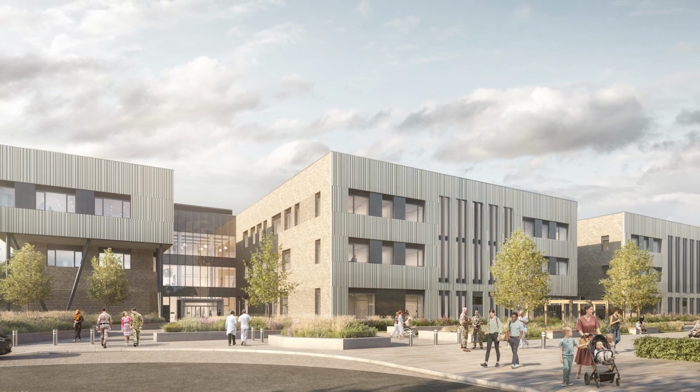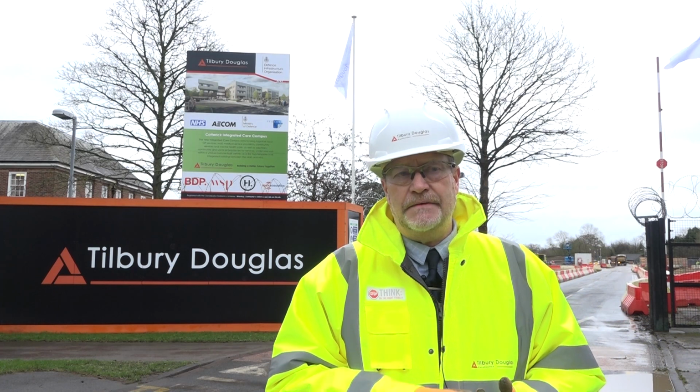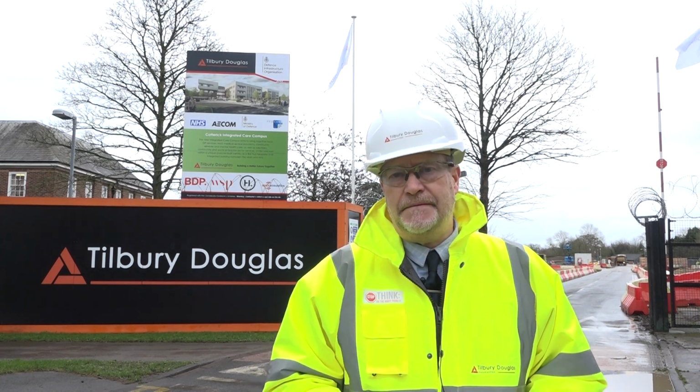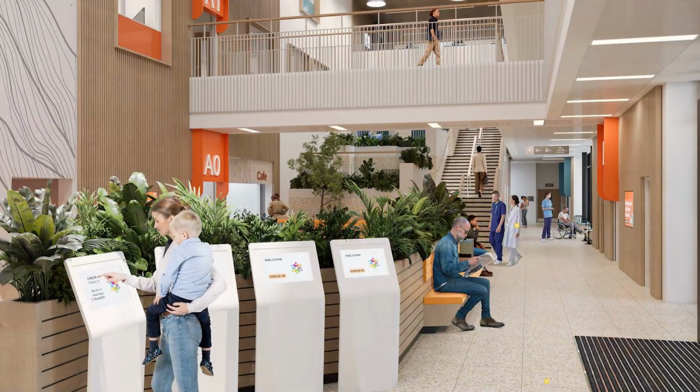Who's it for? For the NHS. So if your GP surgery is in the Richmondshire area, the Colburn or the Catterick area, then your new GP surgery will be here. And the same applies to the MOD, families, friends, veterans.